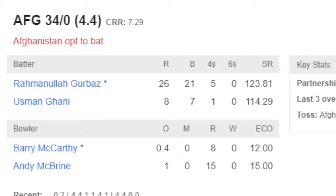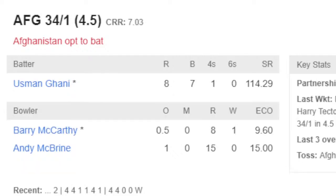You could see Gurbaz backing away to the leg side, trying to access that offside that was now vacant with the sweeper having just come up. Digs it in. Good length from McCarthy, and he's not able to get underneath it sufficiently to get over the top. Yeah, you can see there just all went wrong for Gurbaz. The bat slightly twisting in the hands. Goes for 26 off 22.